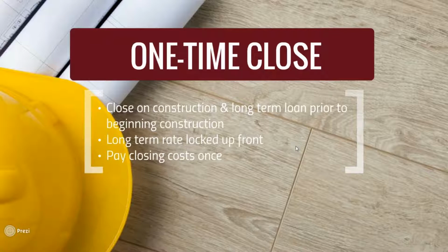So I'm going to stop for just a second. We have a question. What kind of a loan would I need for remodeling a home that has already been built? So far, a kitchen remodel, maybe an addition. You know what? That's a great question. You can do a one-time close construction, or you could do a two-time close construction, or you can actually do a home equity line of credit.